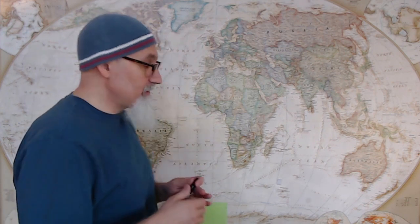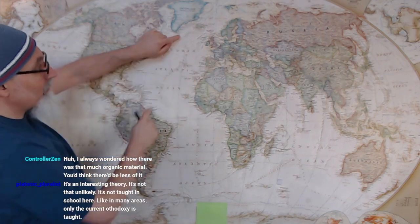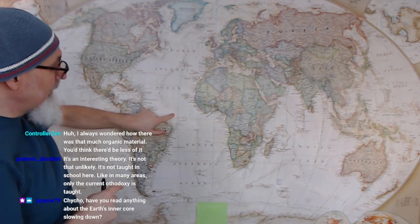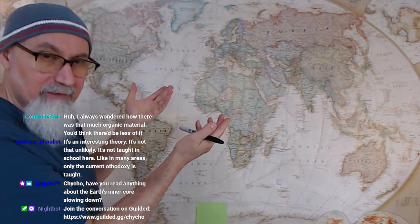What if both plates are moving away from each other? Volcanoes. This is two plates moving away from each other, and there is volcanic activity all along here, right? Mid-Atlantic Ridge, right? This is basically new Earth being created, right?